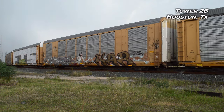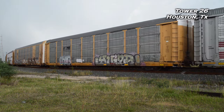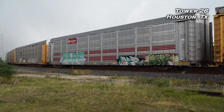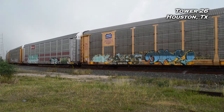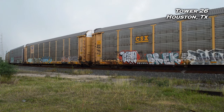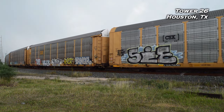Now, I've caught this train before. Typically, it has a rear DPU on it, but because the leader was an EMD SD70M, I'm willing to bet there's no rear power on this train. This is the third or the fourth time I've caught this train. It mostly consists of boxcars in the front, and then towards the rear, you get a lot of auto racks. So, I don't know the name of this train, but if you can help me, I'm sure somebody knows it, the name of it or where it came from. Just put it in the comment section. It'll be much appreciated.